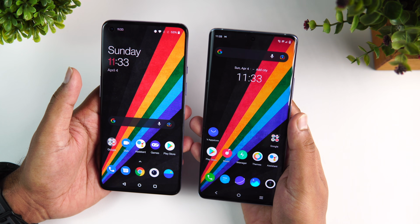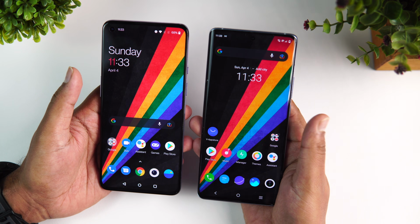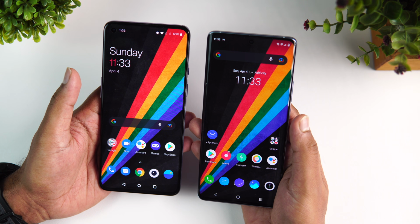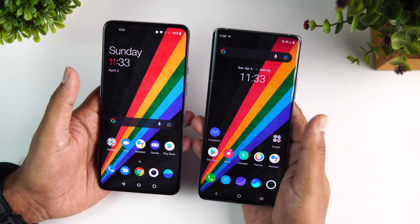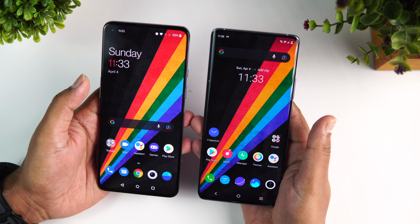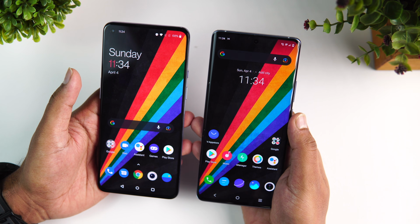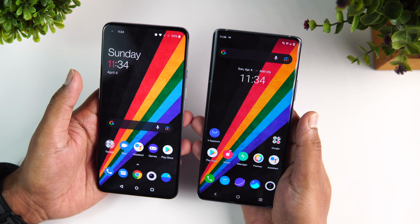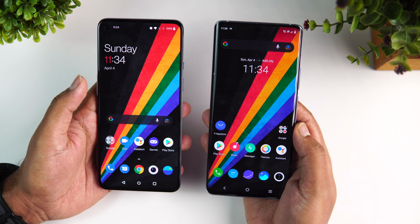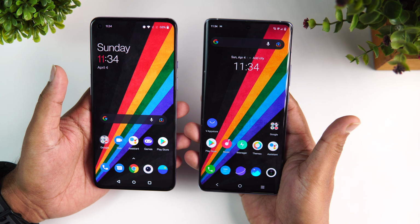The additional thing is that, as I said before, the Vivo X60 Pro has a curved display. So again, that's more of a personal choice. Some people don't like the curved display because it causes accidental touches for a few people. So that's one thing which you have to decide personally. But if you ask me, I would personally go with the curved display because it gives a slightly more premium experience. But having said that, it's more of a personal choice. Display quality is really good on both the devices, so we can't pick a winner here.